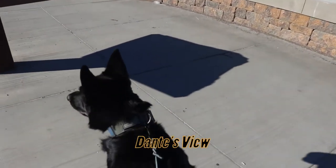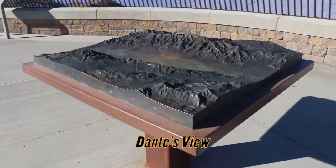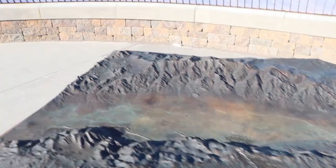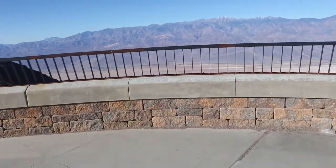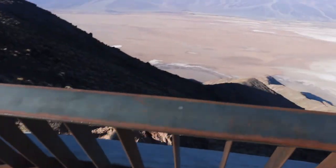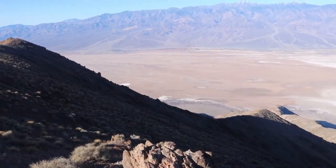Dante's View was probably our favorite stop on this trip. It is absolutely gorgeous, and you get a 360-degree view of the park. There is a parking lot and paved sidewalk area where you can walk your pet and overlook the basin. Pets are allowed here, but they are not allowed on any dirt pathways that exit the parking area.